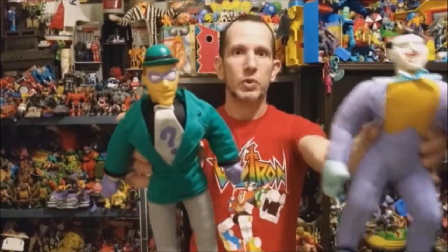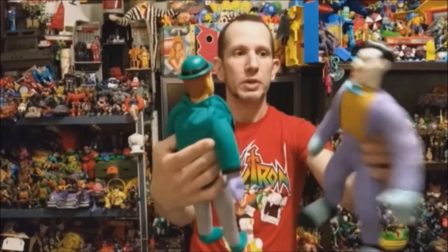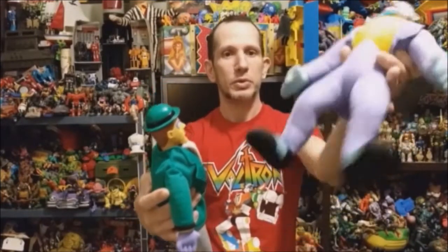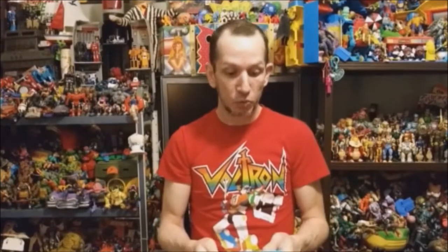figures. Of course, we have the classic animated series Joker and the Riddler, and their bodies look really weird, especially the Joker, who looks really buff. And I mean, look at those feet. But other than that, they look really cool. This was really rare and different.